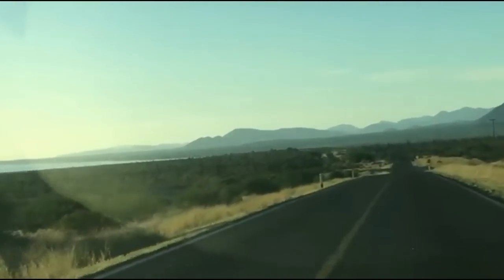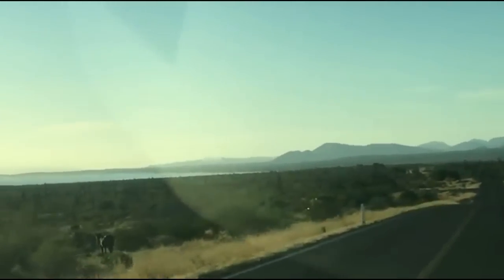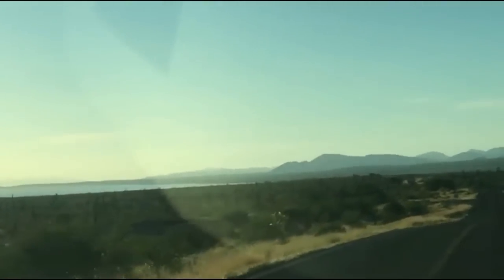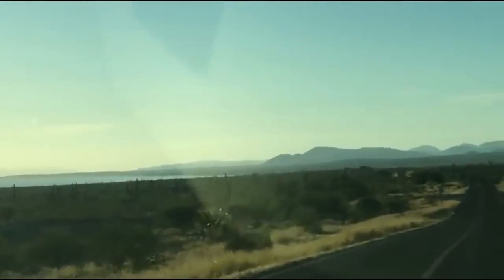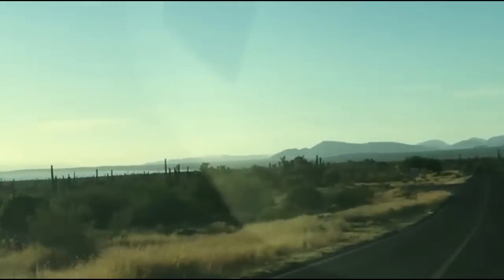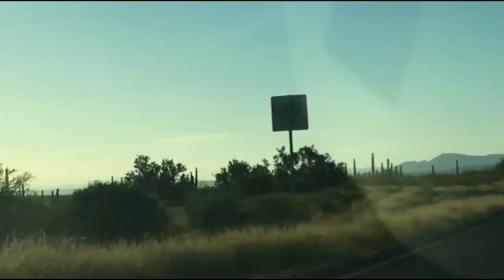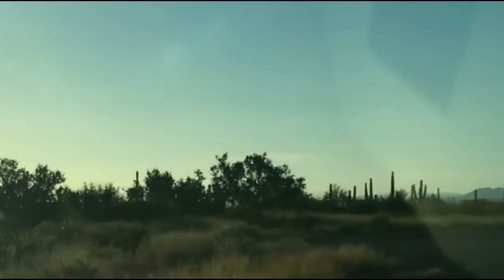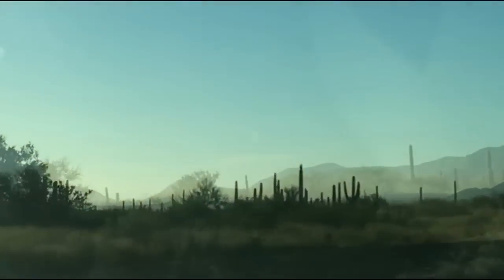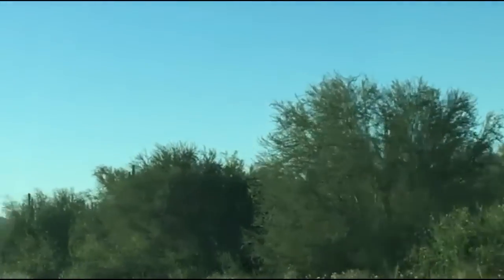Just south of Santa Rosalia. Pretty good cell phone reception. Beautiful morning. Headed down to Mulegé. Let's see what's up. Gorgeous. That sun might get right there. North of Mulegé, about 15 miles.